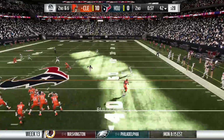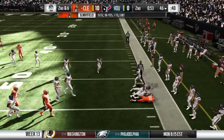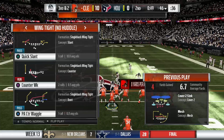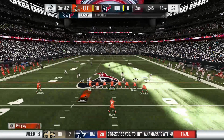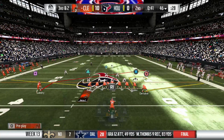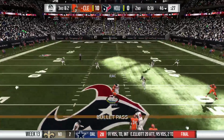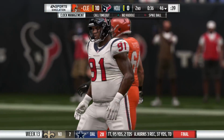Mayfield now. And this is caught by Fells, right side. And he'll be taken down at the 46-yard line. 4 yards on the completion, and it sets up a 3rd down. Mayfield on 3rd and 2. And he couldn't hang on to it through the contact.